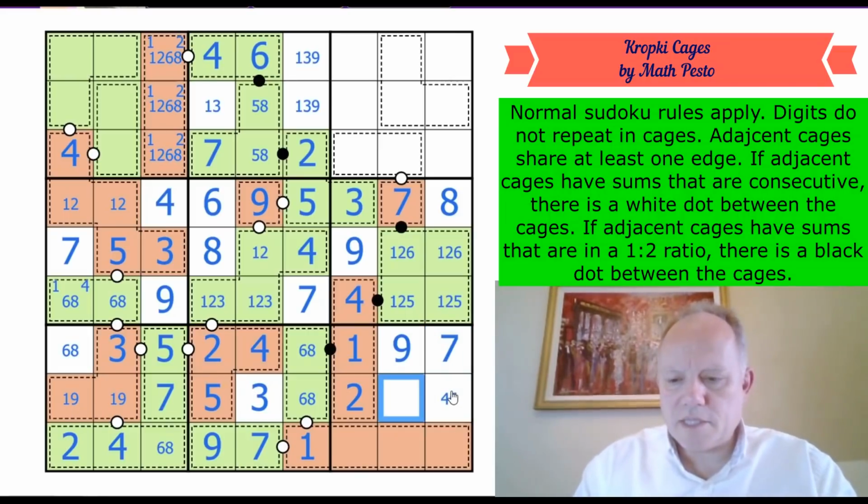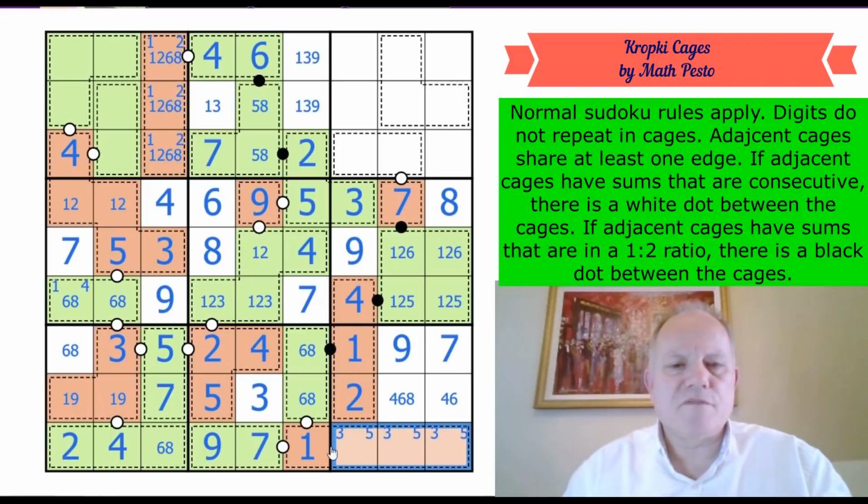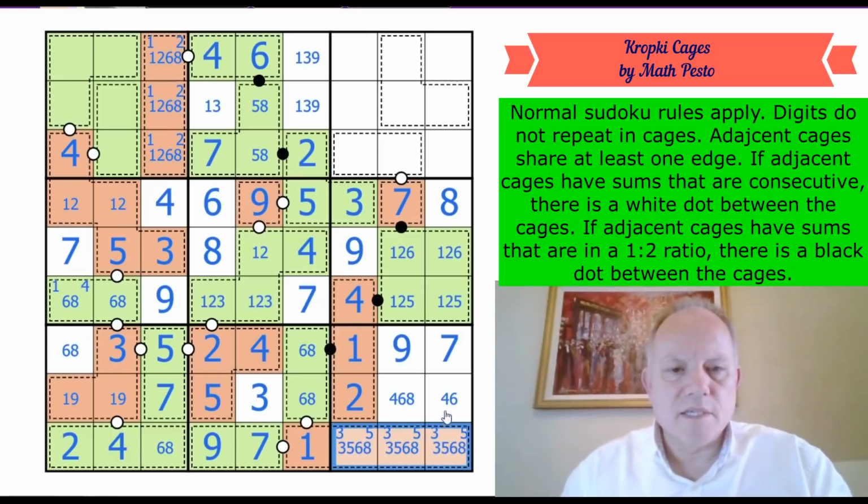That's 4 or 6. That's 4, 6 or 8. Is that going to fix this? I bet it's not. I'm sure we'll still have all the possibilities, which are that this adds up to 15 or 17. So, yeah, 3, 5 with a 6 or an 8. One of those is 4.